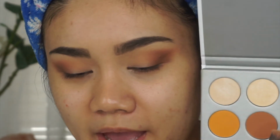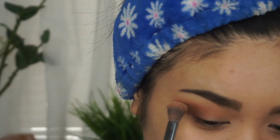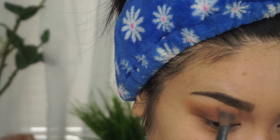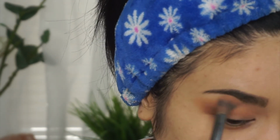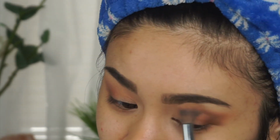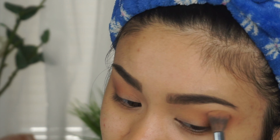We're gonna go right back into that transition color that we did, and just pack that and lightly dust that over all of the shadows to really diffuse any harsh lines. This is just gonna soften up the look a little bit more.